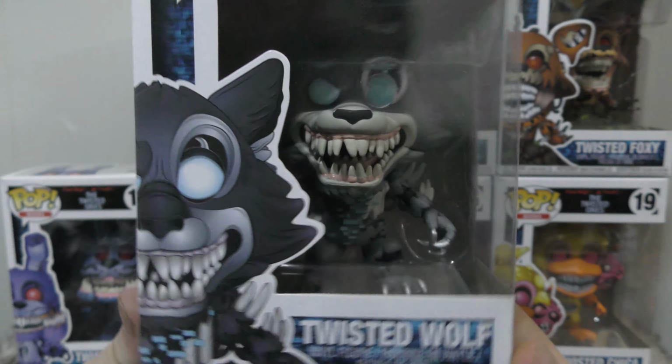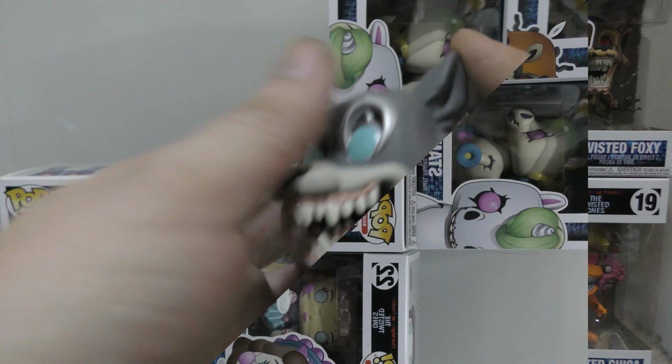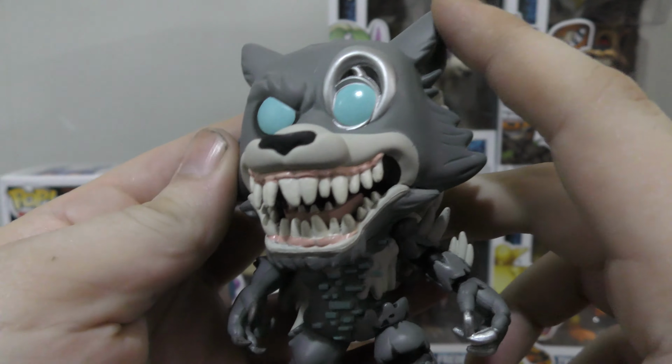Alright, so we're gonna go with the Twisted Wolf. That's who we're gonna be talking about now. I have no idea what this character is or what it does or whatever else, but we're gonna look at it and go through the details. Alright guys, let's check this badass out. Look at this. This is pretty epic.